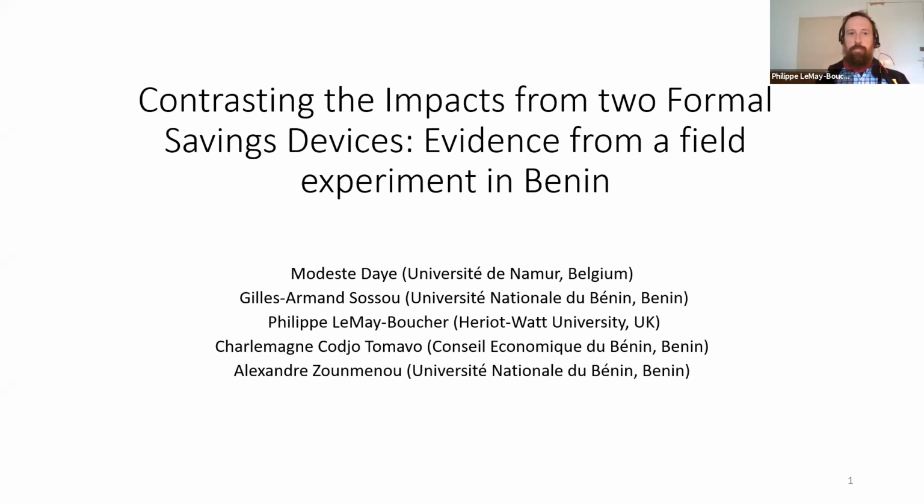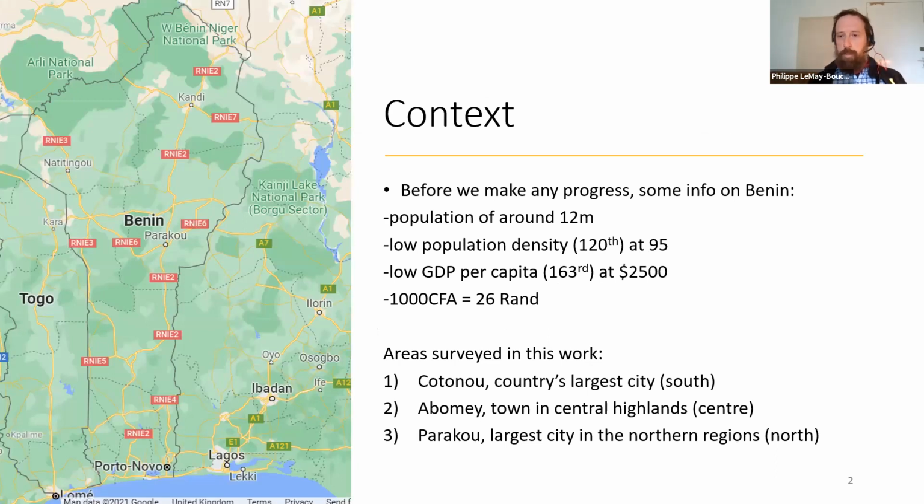But anyway, we're looking at contrasting the impacts of two formal devices which are used for saving. I will describe them and what I mean by formal, and we're working in Benin. So Benin is in West Africa. This is based on a large ESRC grant from the UK. And before I make any progress, a few bits of info on Benin.